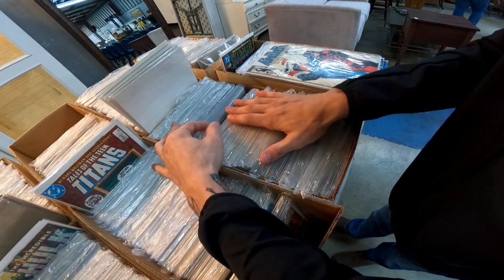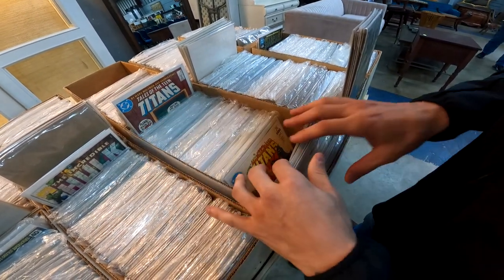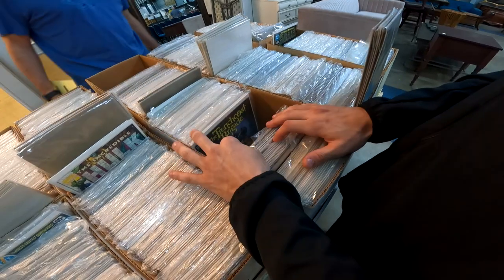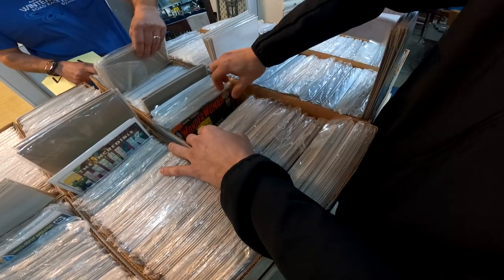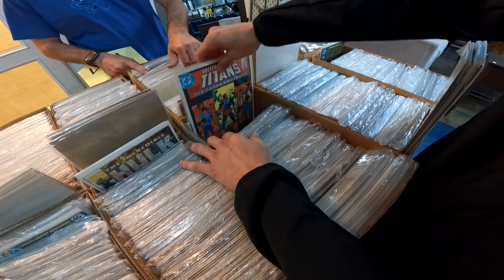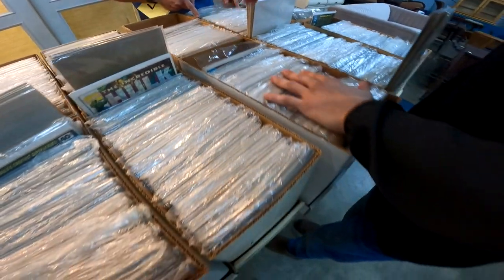Some more Quasar. There's some Teen Titans. New Teen Titans has a bunch of cool first appearances. Also, really cool stuff here. This is Teen Titans number 10. So, good sign. Terrifics. Vigilante. Some Wonder Woman. Ooh, some nice older Wonder Woman. Yeah. Some Teen Titans. Boom, look at that, guys. That's a nice hitter right there. The first Nightwing. Nice book. They might have the first Terra in here also.